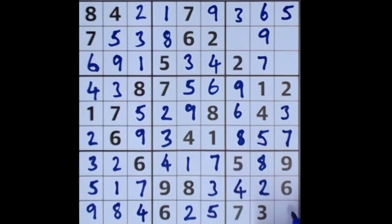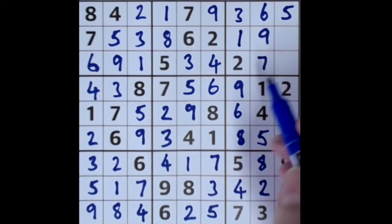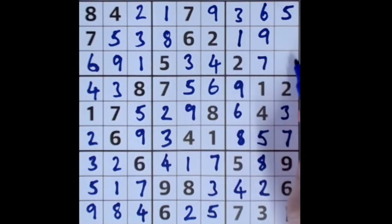And the last number that we need for this block or this row is a 1. And this 1 blocks up here, giving us a 1 here. And just to finish off now, a 4 stops that from being a 4, so 4 goes here. And the last number that we need to finish our puzzle is an 8.